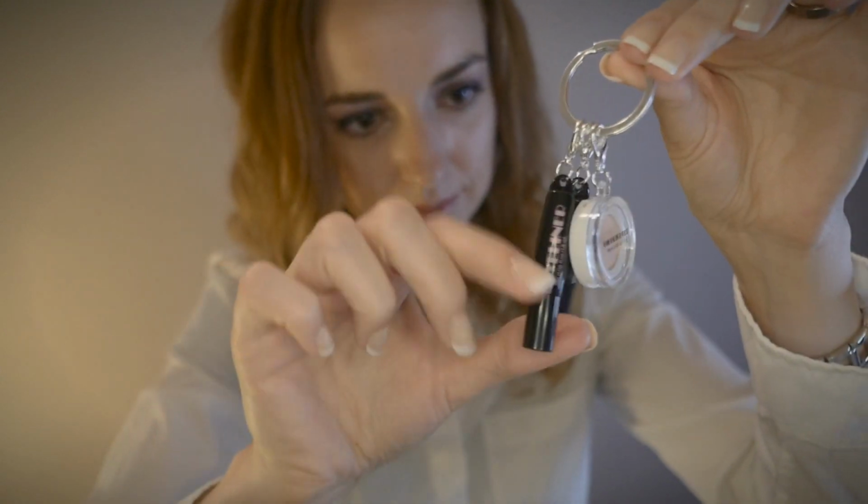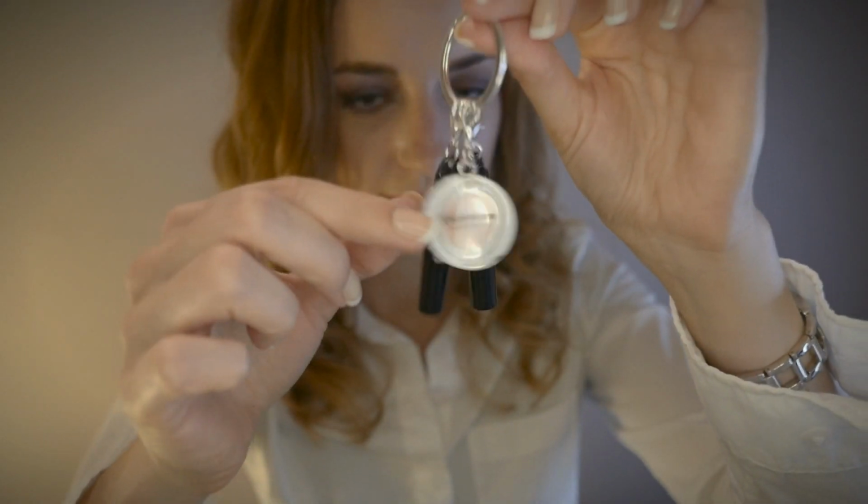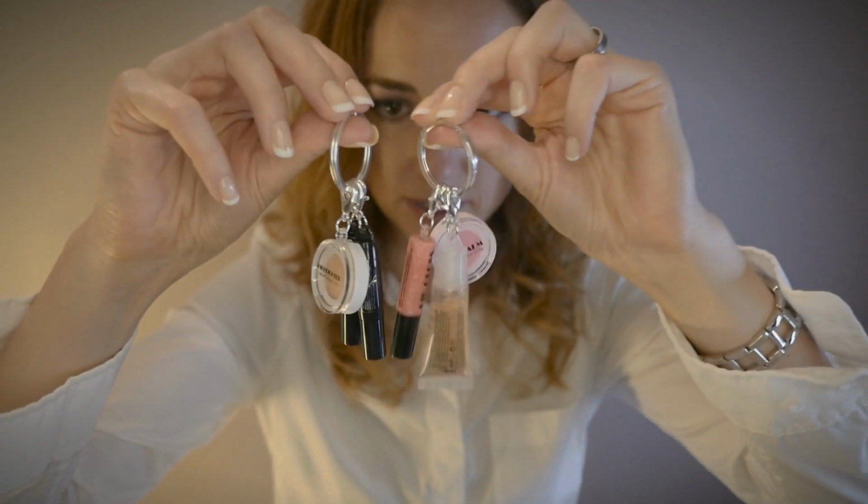A little eyeliner, a little mascara, and highlighter. And highlighter is really popular with the girls today, especially. You can even put everything on one too. It's customizable. Or you could wear them like this. And if you need something, you just take it out of your ear. It's genius.